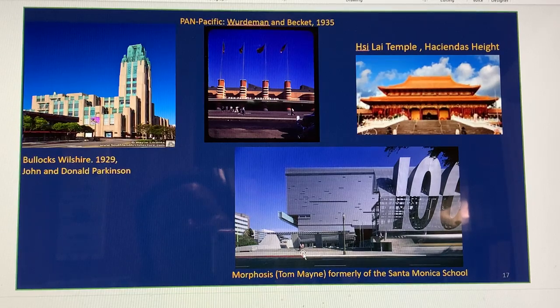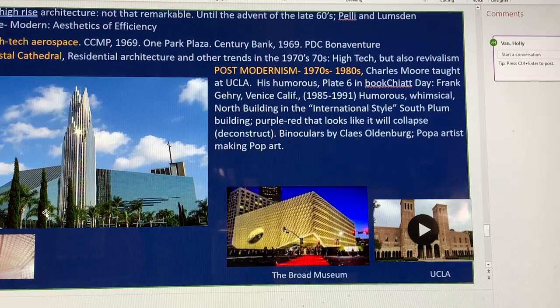We also have Morphosis, formerly from the Santa Monica school, and this one. We also can see the Crystal Cathedral. If you go to Orange County, on Chapman Boulevard, you can see this one. The Crystal Church is there. It's one of the private projects, and right now I think they sold it to another one. We also know about UCLA. That's a big project in California also, from around 1970 to 1980. We also have the Broad Museum. That's one of the big projects in LA.